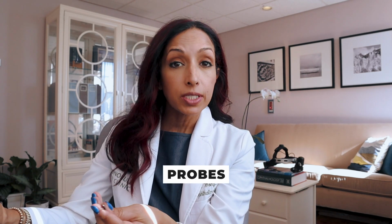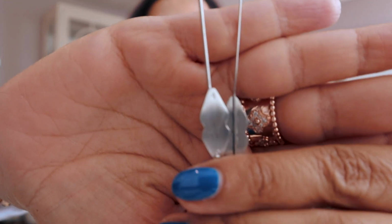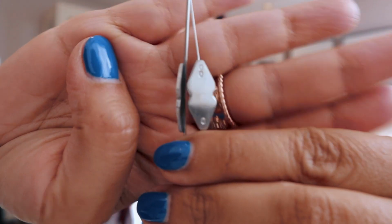Then I use a series of probes, and these are the probes. I'm missing one, but I have these here in the office because this is a procedure we also do for adults. For adults, they can be awake. Children always need to be in the operating room under anesthesia. You see probably these little numbers right there. That tells me the size of the probe.